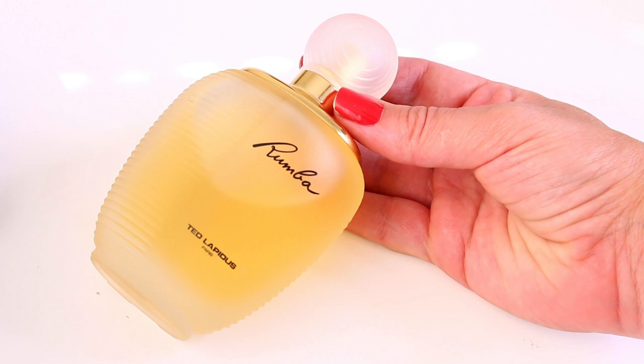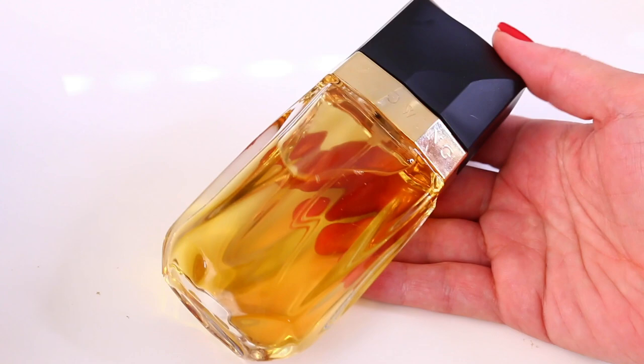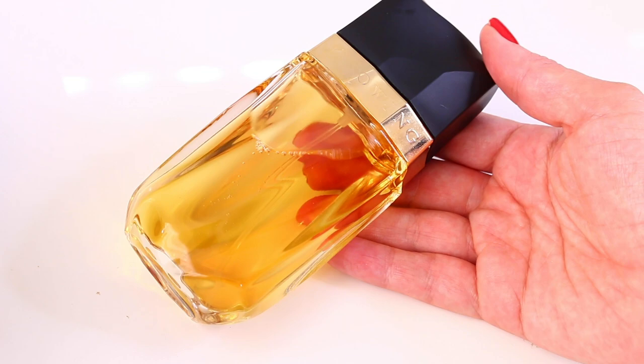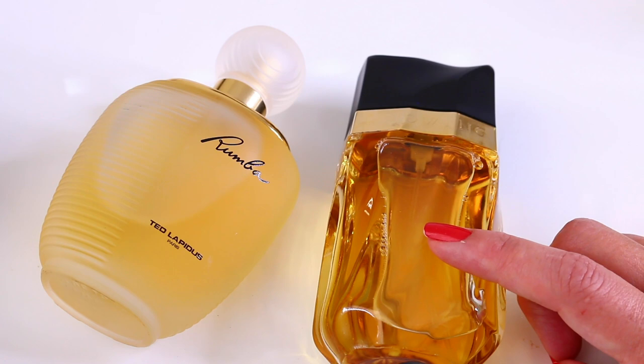Affordable sweet peachy type of shipper by Ted Lapidus, Rumba. I do like it, but I don't love it. I kind of like the idea of it rather than the fragrance itself, so I think I will declutter it in favor of Knowing by Estée Lauder, which I picked up very recently, at the end of, I think, October or November of 2020. And this is the kind of peachy shipper that I do prefer. This is sweeter, this is a little bit less sweet, but I just like the blending here more than here.